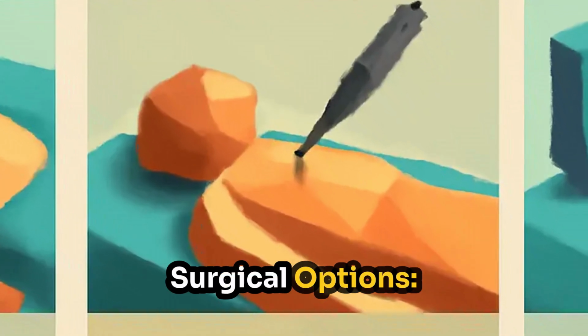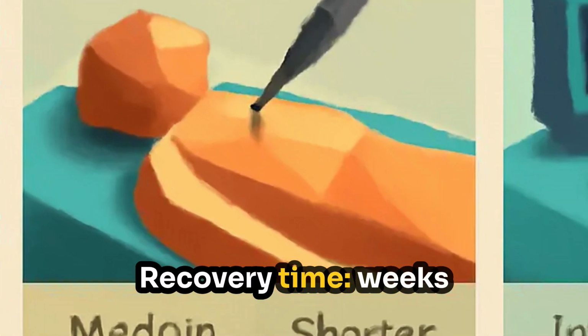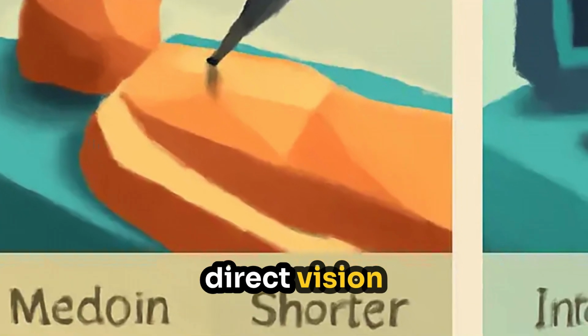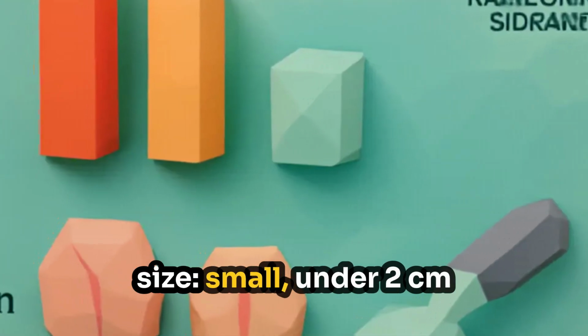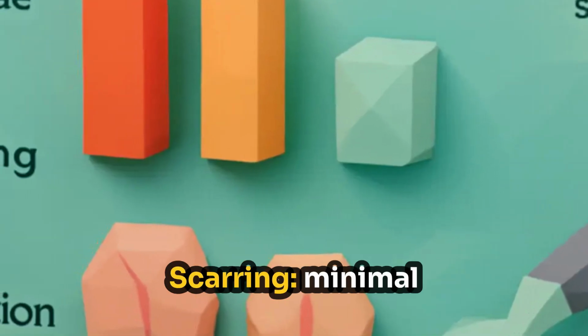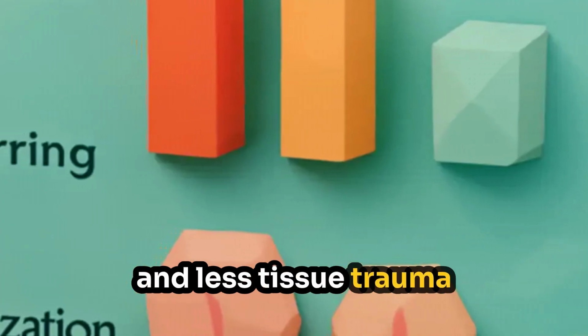Comparing surgical options. Open surgery: incision size 1 to 2 inches. Recovery time weeks. Scarring moderate. Visualization direct vision. Ideal for advanced or recurrent CTS. Endoscopic surgery: incision size small, under 2 centimeters. Recovery time days to 1 week. Scarring minimal. Visualization camera guided. Ideal for faster return and less tissue trauma.